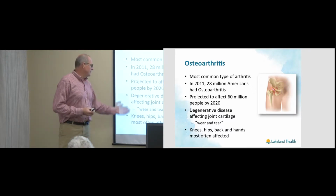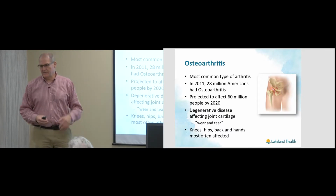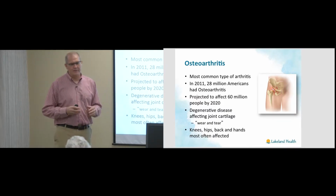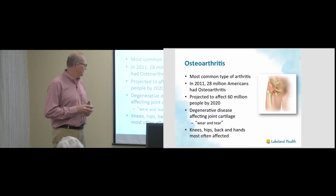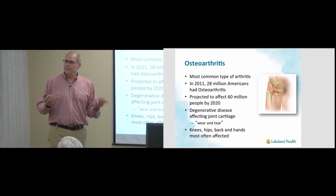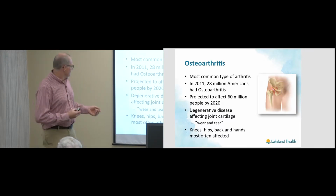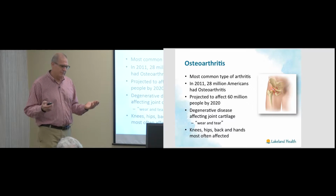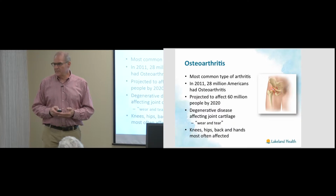I put in there, it's a degenerative disease affecting the joint cartilage. There's a couple terms in medicine that I really detest. Degenerative is one. Degenerative sounds like it's breaking down and really falling apart. It's a slow process. It's not as bad as that word actually is. It's a wear and tear. And that's the best way to think of it. It's a gradual wear and tear. It's that tire going down that road. Eventually that tread becomes thinner and thinner. So osteoarthritis affects the knees, hips, back, hands most commonly. The most common things that we see are the knees and the hips.